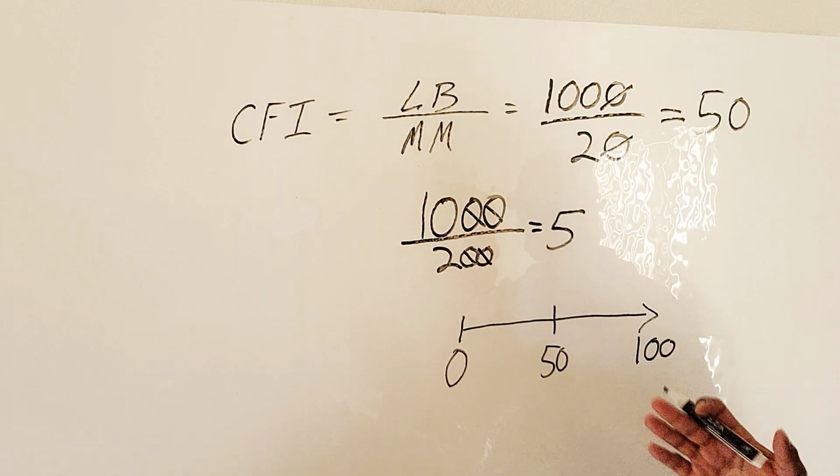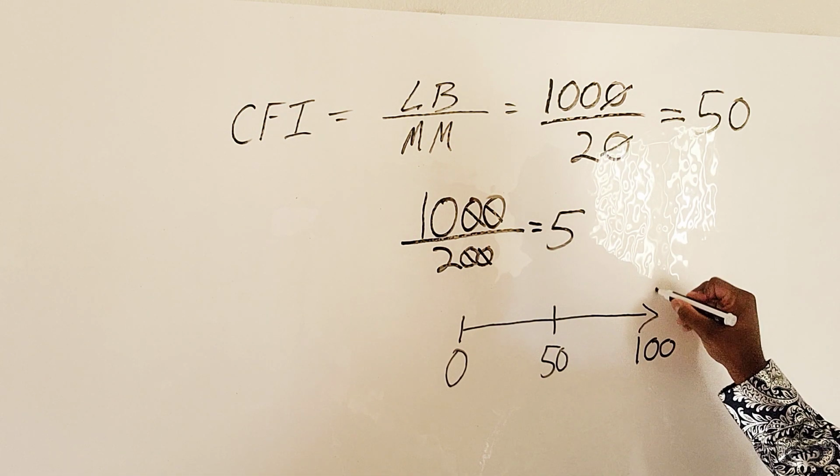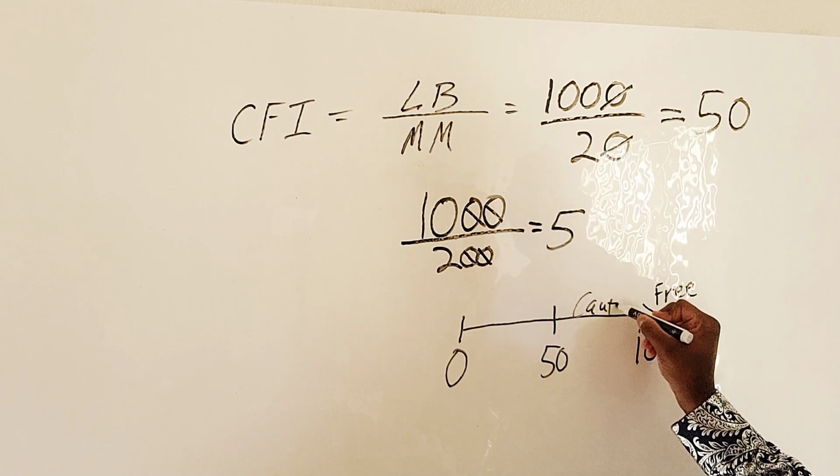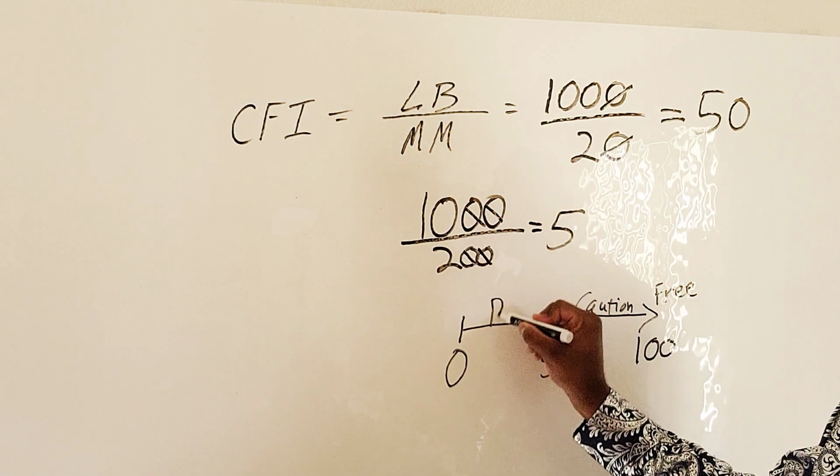Now, what I want you to remember is that this is the freedom zone, free. This is the caution zone. This is the danger zone.